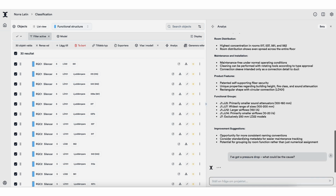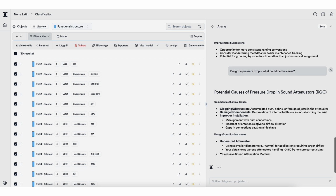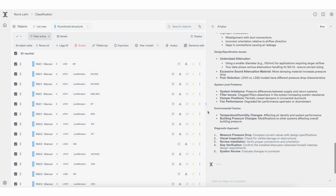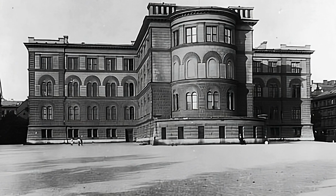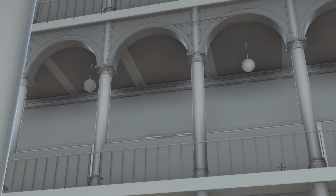We can go further and ask more advanced questions, like, "I've got a pressure drop, what could be the cause?" The AI responds with a clear and detailed action plan, instantly. The Nora Latin project shows how a complex and difficult-to-handle analog reality can, with the help of Forklift, be transformed into a rational and digital information model that everyone can use and benefit from.